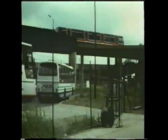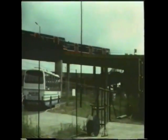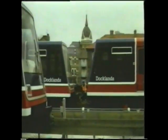Two trains on the hub of the DLR's three lines at North Quay Junction, riding over track later to be removed during reorganisation of this junction. Also, rare views of the original stations around Canary Wharf, now completely redeveloped. At Poplar Depot, movements of stock in multiple unit formation, an indication of things to come.